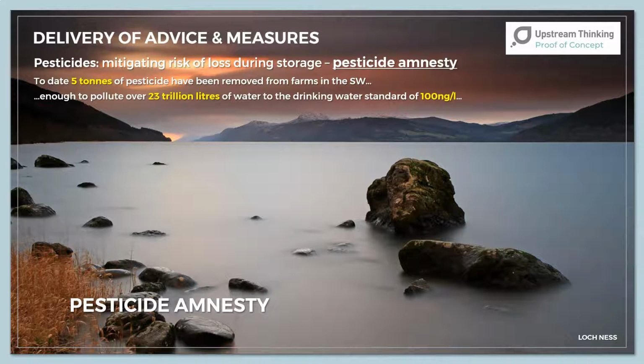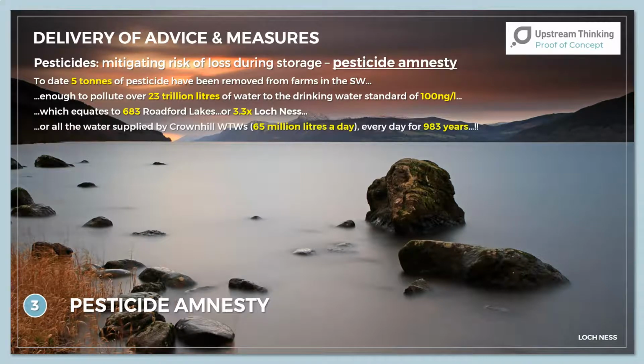And just to put it in context, that is enough pesticide to pollute over 23 trillion litres of water to the drinking water standard of 100 nanograms per litre. A volume of water that equates to about 683 Roadford reservoirs, or 3.3 times the size of Loch Ness. So that's been hugely successful. And actually, the pesticide amnesty has been written up as a report, a case study, which you can also have a look at in your own time if you're interested in that work.